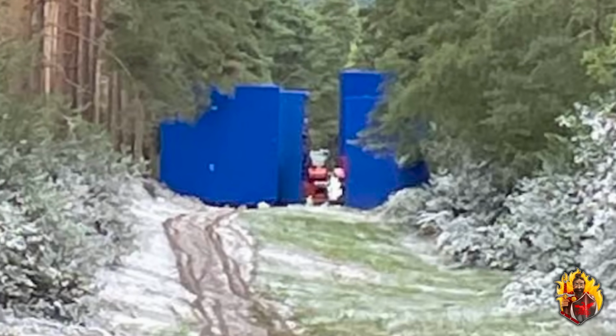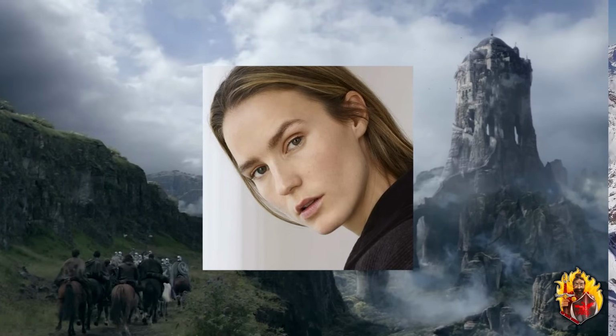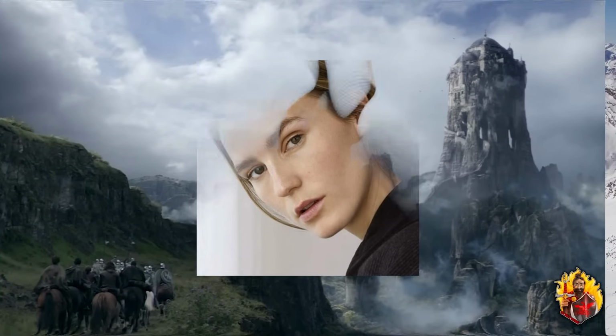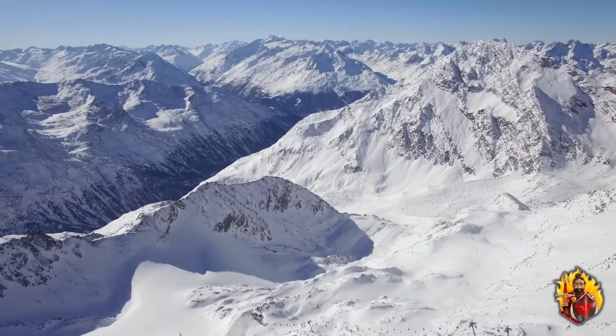Oh, as a matter of fact, you know what? I know they didn't switch out the Eyrie because Lady Jeyne Arryn was cast, right? So they could have switched out Sisterton or White Harbor for the Wall.